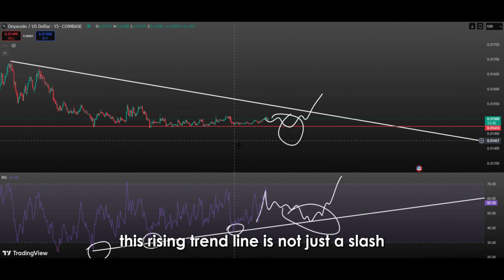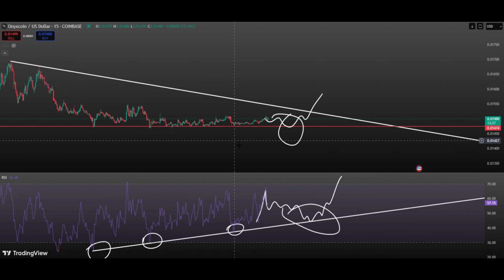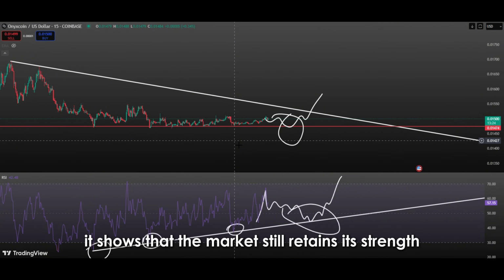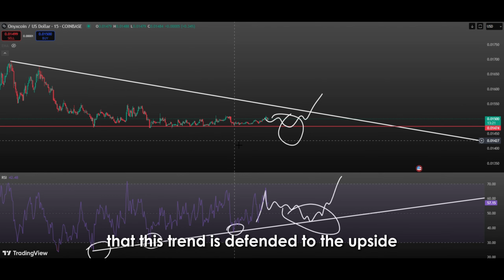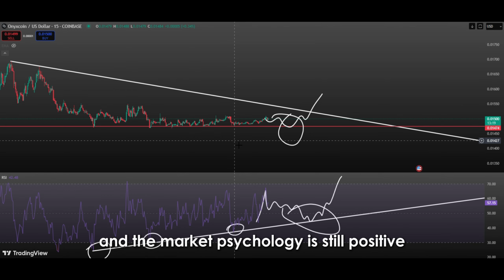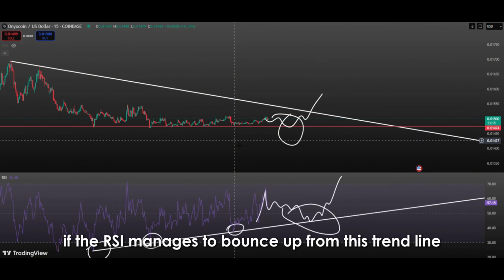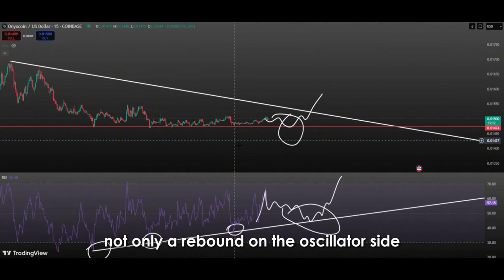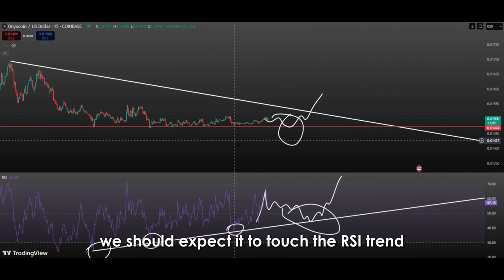Moreover, this rising trend line is not just a slash, but a structure that influences traders' decisions. When the RSI stays above this trend, it shows that the market still retains its strength. Every contact indicates that this trend is defended to the upside, and the market psychology is still positive. Unless it breaks below this line, the overall mood remains positive. If the RSI manages to bounce up from this trend line once again, this move could trigger not only a rebound on the oscillator side, but also a new bullish wave in price. We should expect it to touch the RSI trend.